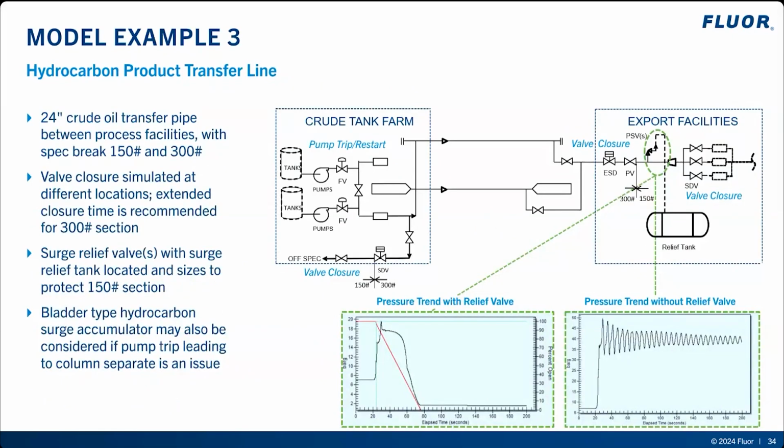Now let's move on to the energy industry, where liquid lines with crude oil and white products are very common, which are subject to surge risk. What I present here is a typical example of a crude oil transfer pipeline between process facilities, where spec breaks between a 300-pound and 150-pound system are specified.